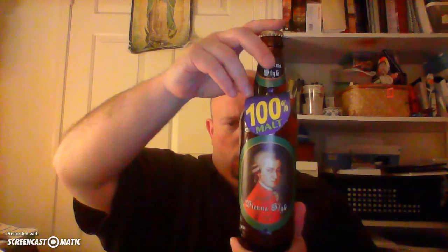Tonight I'm going to be reviewing the absolute last of the clearance bottles that I picked up at Lee's Discount Liquor. Tonight is the 16.9 ounce bottle of Mozart Vienna style lager from Rinkuskiai brewery. Okay, so this is out of Lithuania.